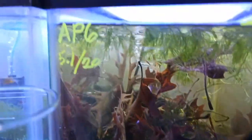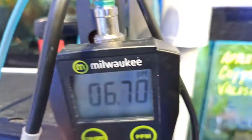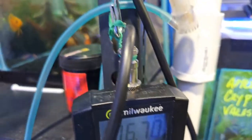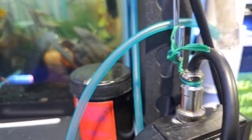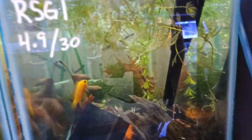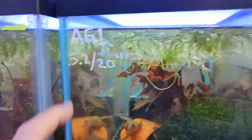When I took measurements the other day, 5.1 pH, 5.2, and 4.9. So they were in 4.9. Let's see what's happening here. Still says 6.7. I wonder if after my calibration, maybe I didn't calibrate it. I didn't have it out. It was out of calibration. Let's just check this one too. This one was 5.2 the other day.